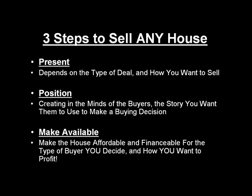You've gone through all this trouble to find the person, to get them to make a buying decision, to choose your house as the one they want to buy. It's a shame to lose them now because they want the house, and you have to figure out how to get it to them. So you want to make sure you hook them up with a mortgage broker who can get them financed, or that you're willing to up the price and pay some closing costs. There are a lot of different ways to do it, but just know that these are the 3 steps: present, position, and make available.